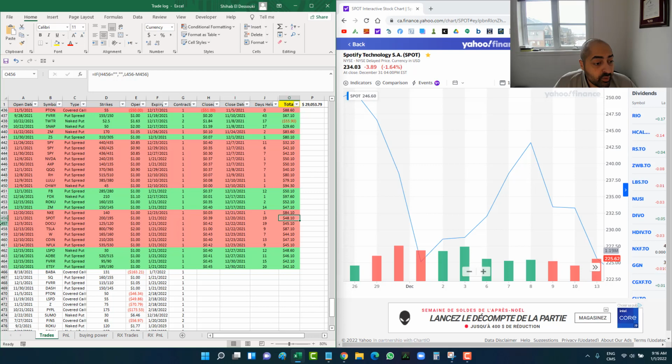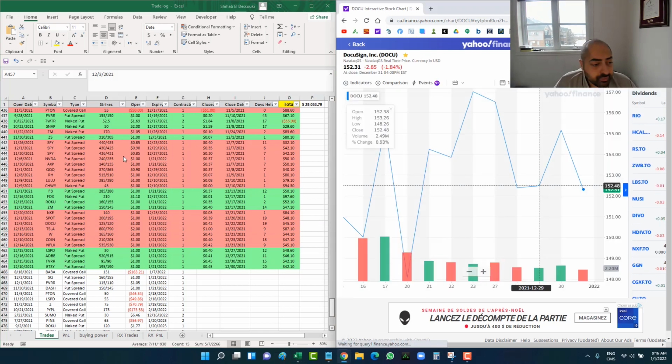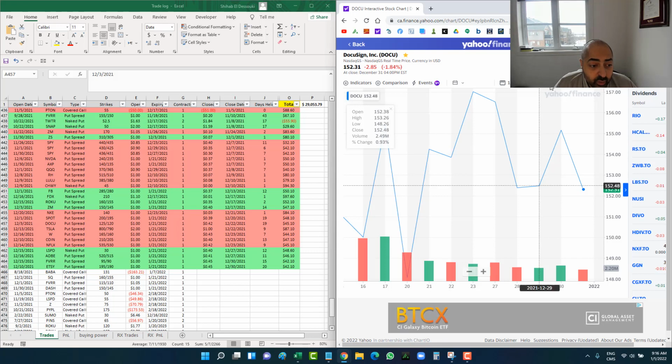Next up we've got DocuSign. So I didn't play earnings, and I got lucky. I just forgot about it. I think if I had remembered it, I would have played it, and this would have been a complete loss for sure if I had played earnings. There was no way out of it. DocuSign. I played it after earnings when it dropped hard after earnings.